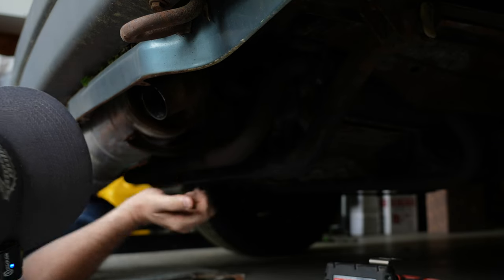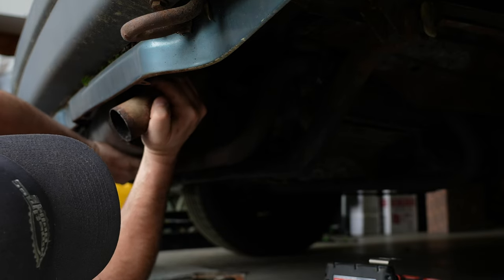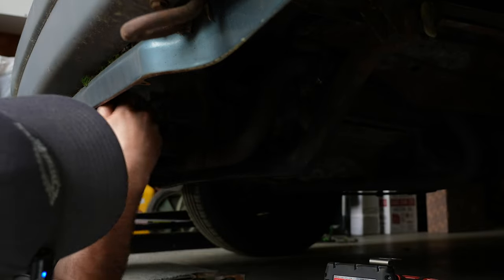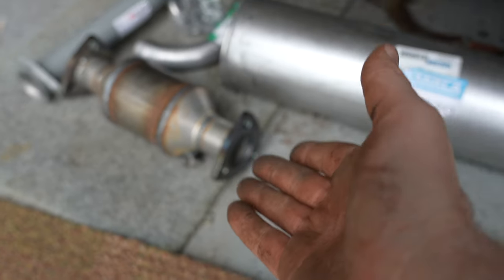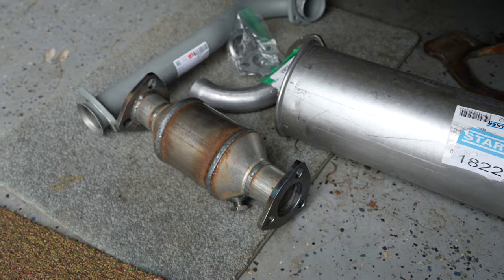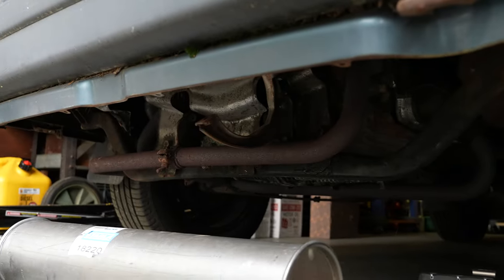Got to be kidding me. That was the biggest pain, just to force it off at the end. It's also very heavy. It must be close to original. Of course, I didn't order any bolts, so of course we have all these pieces here. The cat, the collector pipe, and the muffler and the tips. We're gonna try and get these on.